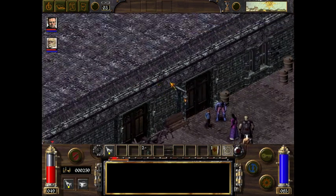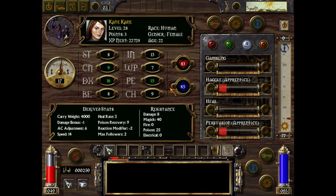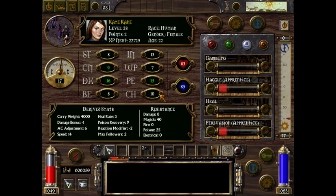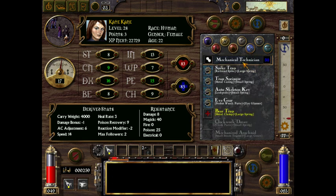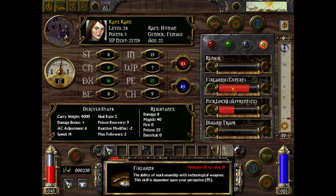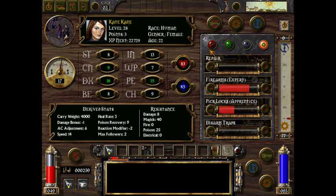So I think I might start refocusing on charisma. I don't know, what do you think? I'm not saying we go total charisma build. Hey look, if I got my charisma up to 12, I could have one more follower. That'd be pretty sweet. It is a bit of a distraction, but when it comes to combat, my firearms is as high as it needs to go. I don't really need that final level. We're good, more or less.